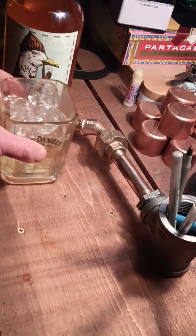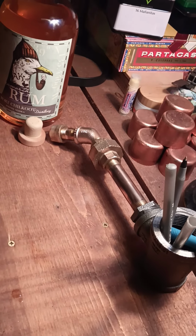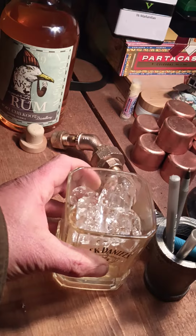Little pen holder that I made out of brass. Polished it up really good.